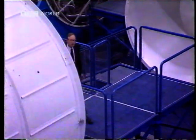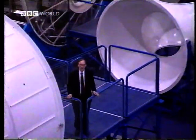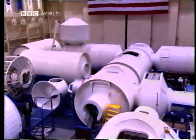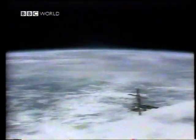This is the space station mock-up area where the astronauts do some of their training. When complete, the space station will consist of 100 separate bits all bolted together, an orbiting jigsaw puzzle that will take 6 years to complete.